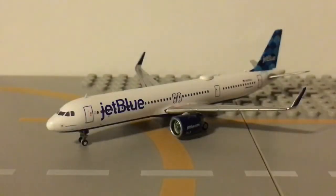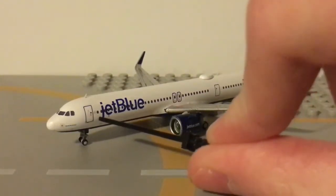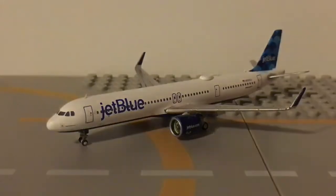So here's a quick overview of the opposite side of the model, and it's almost exactly the same, except we have the Fly-Fi logo right there by the door. And there are no cargo doors on this side.